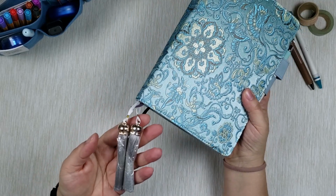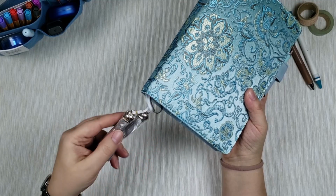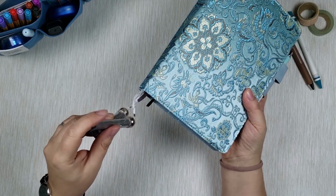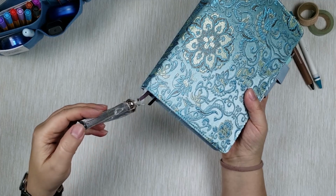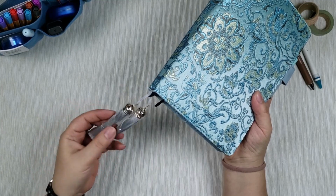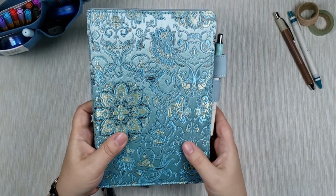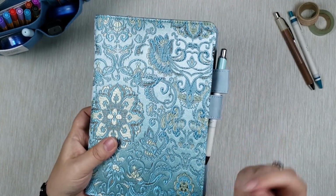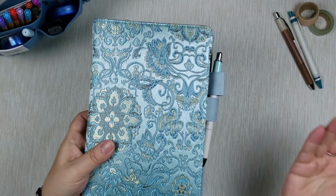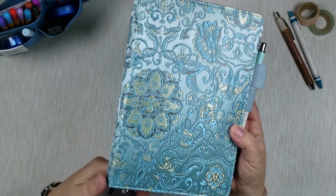It comes with 2 bookmarks that have these really big heavy tassels on them. I haven't taken the plastic off, as you can see, because I'm afraid that they will get too floppy and the strands will start coming off or something. So I decided to keep them in these plastic covers for now. I feel like I'm so happy that I found the cover that I almost don't care what notebook will be inside, because just to use something like this on a daily basis is simply inspiring.